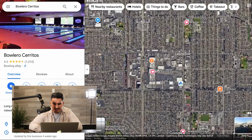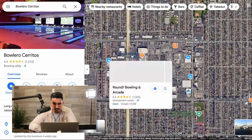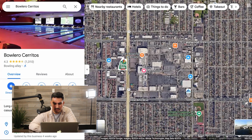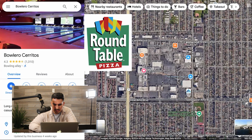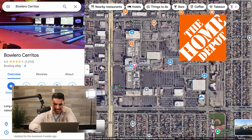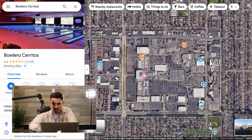They have some exciting things to do. If you're going shopping, I believe they have a little food court, but they also have Round One bowling and arcade, if you want to take some friends out bowling and to an arcade. They have Round Table Pizza and of course the necessities, Costco and Home Depot. So you have it all here at the Lakewood Center Mall.